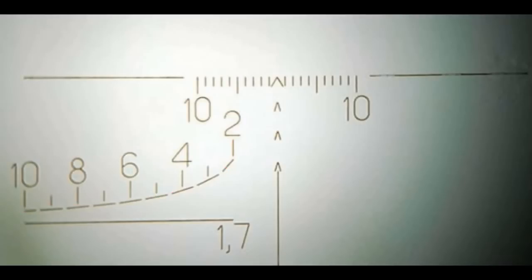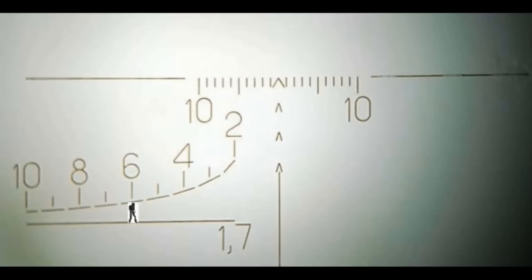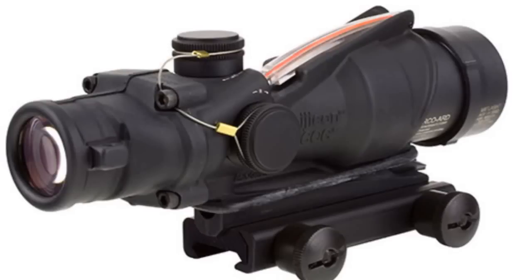To find the estimated range of your target, you'd simply place the feet of a standing human target on the bottom line of the scale, and you would then match up the head of your target with the corresponding line. In this example I have here, our target is approximately 250 meters away. In this example, it is approximately 600 meters. Although this is a simplistic method, it is a fairly accurate way of estimating range, and I want to remind you guys of the acronym KISS, which stands for Keep It Simple, Stupid. Now moving forward a bit, we look at our modern day ACOG or RCO used by the Marine Corps.